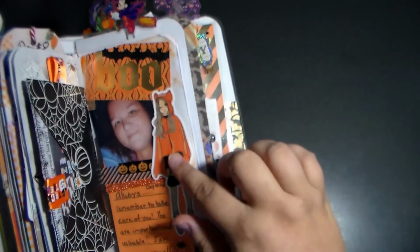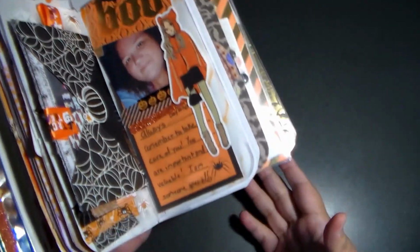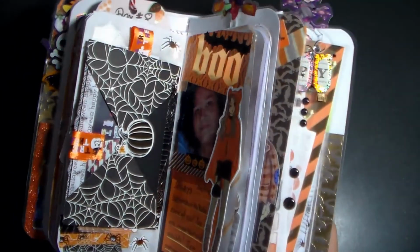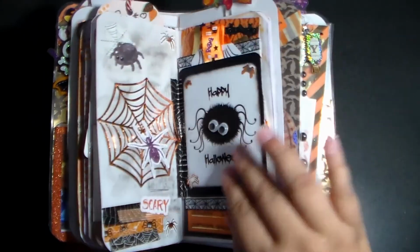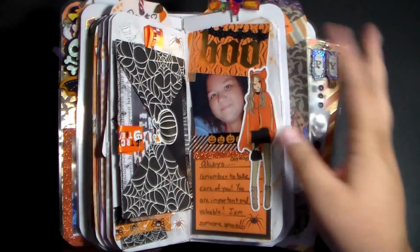and this was one of my girls that I hauled out of my Etsy. I just love it. I think it's so cute. Lots of washi, you know, just adorable. I love these pages. I think they turned out really, really cute. I love this with this little spider guy.